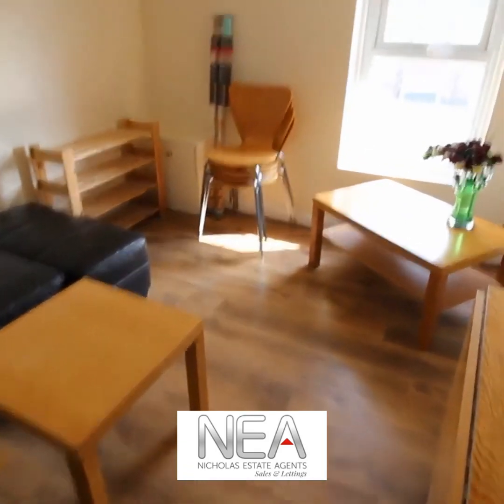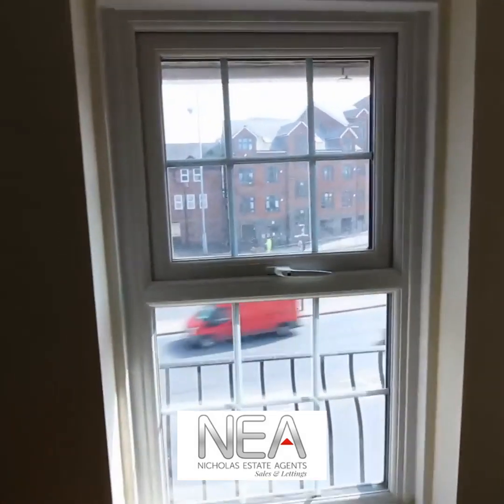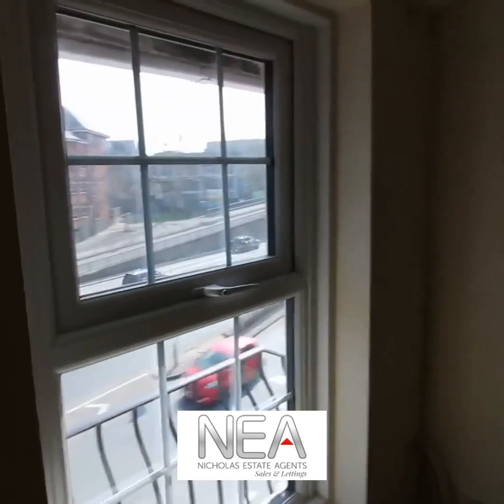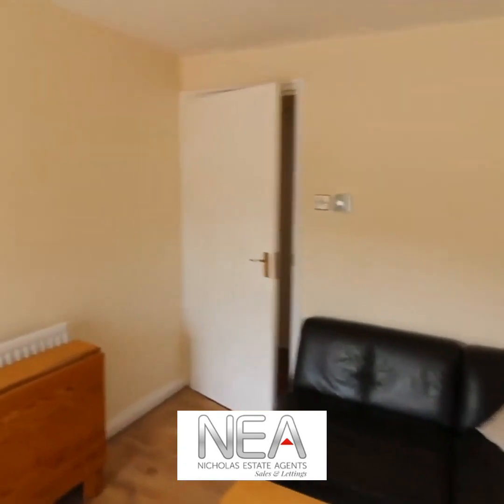As you can see, we've got that wooden floor. And then this window overlooks the road outside. Double glazing keeps the property very quiet. Can't hear any of that traffic outside either. Good size little sofa as well.